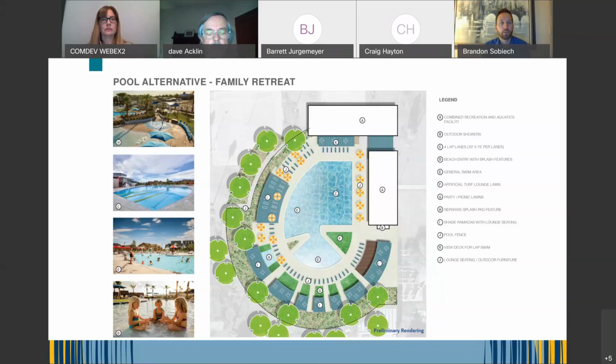your desires. So with this one, this is the family retreat. You can see my cursor.